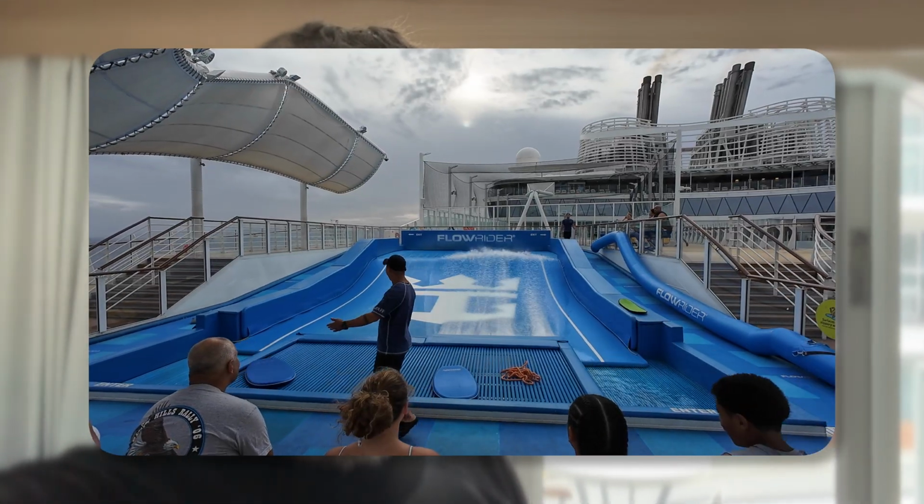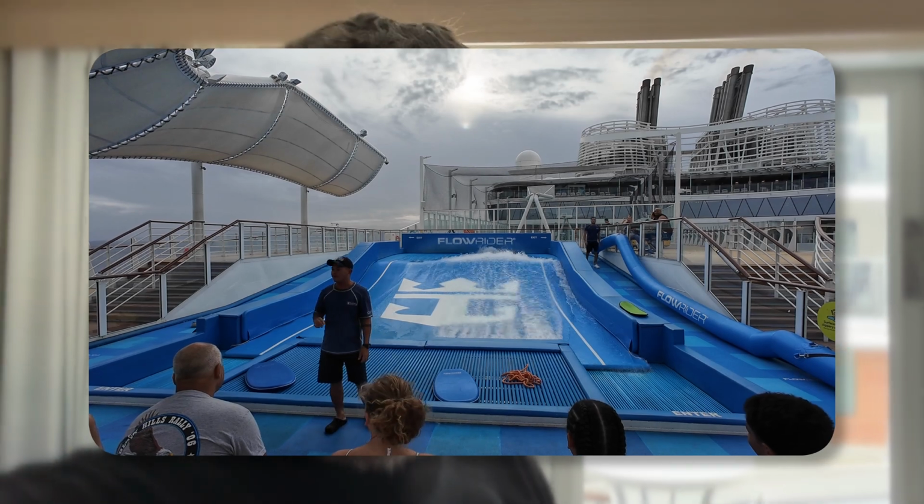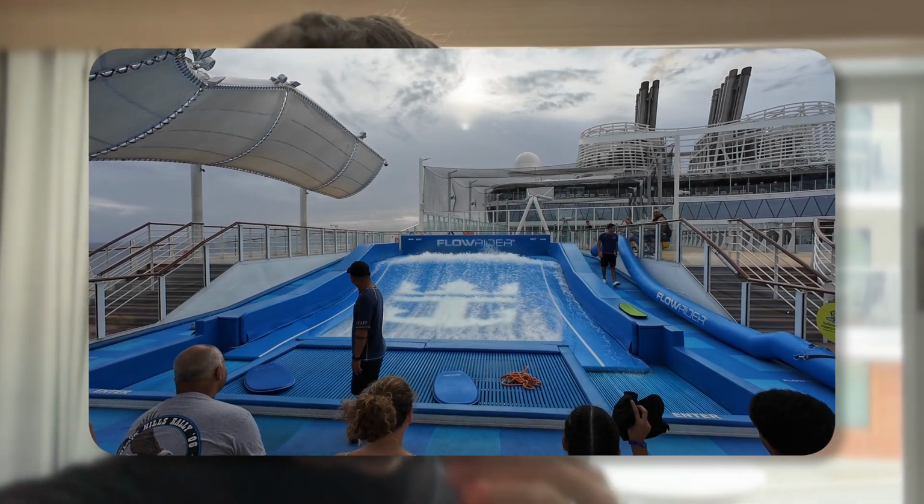Welcome to day 3 of the Wonder of the Seas Eastern Caribbean cruise that I'm on. Today, as you can tell, is all about the ship, and I'm starting it off with the flow rider. Never done it before. I'm taking a lesson, which should be fun. So I'm gonna head downstairs, get a coffee, and then go do the flow rider.